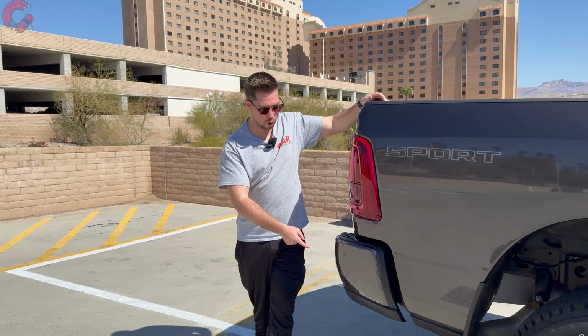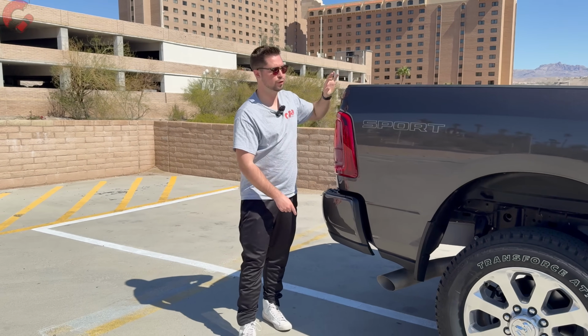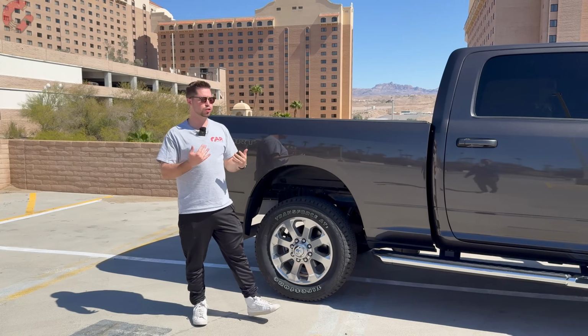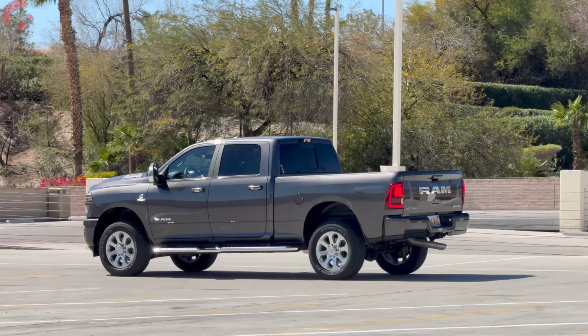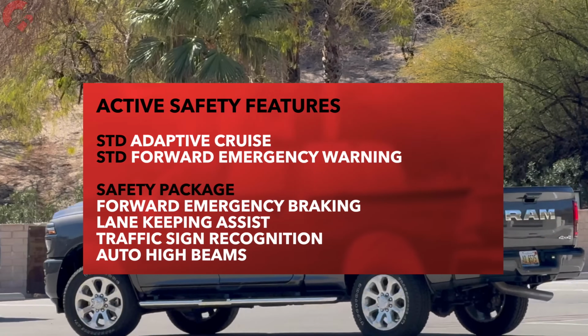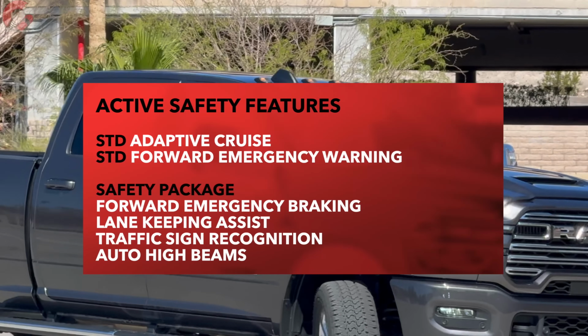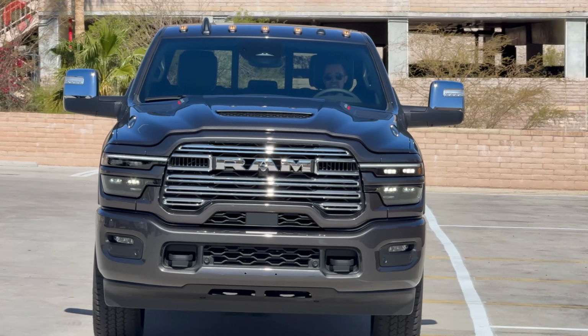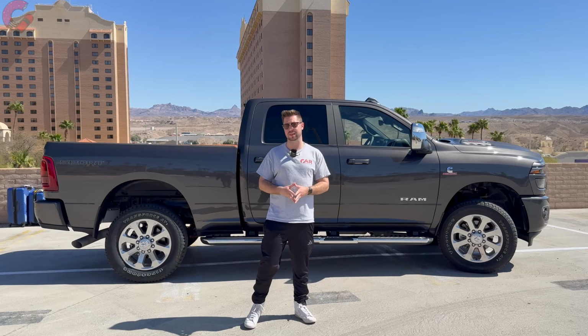Now on that side, you also even have a little pop-out footstep that will help you to get into the bed itself. And then as far as your safety systems are concerned, of course, this is a very big truck. You might need some of those. You're going to get just a handful of those as standard equipment, and then all of the other features will be included in your safety group. But guys, there is a big and luxurious cabin on the inside that we can't wait to show you.